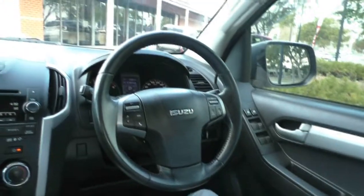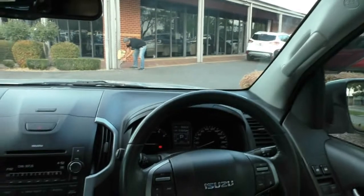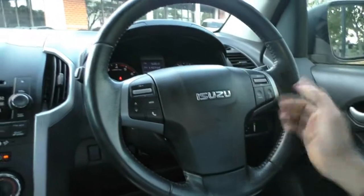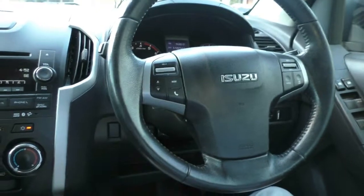Now, looking into the dash itself, we have a digital display right in the middle of the rev tacho and the speedometer. And on this very nice three-spoke leather-wrapped steering wheel, the cruise control settings are on the right-hand side here, and all your phone and media settings on the left.